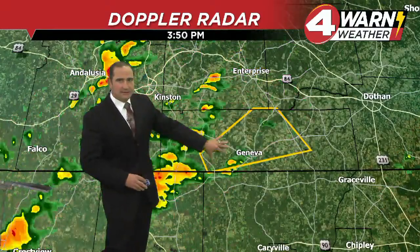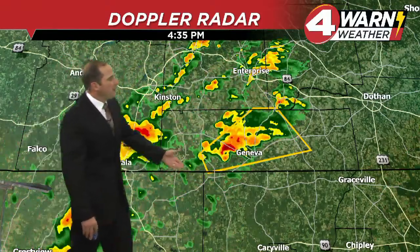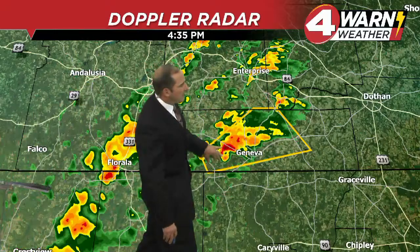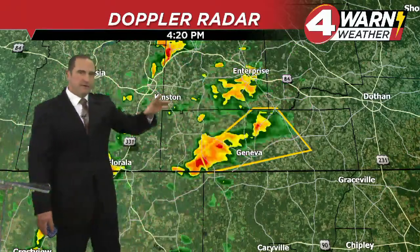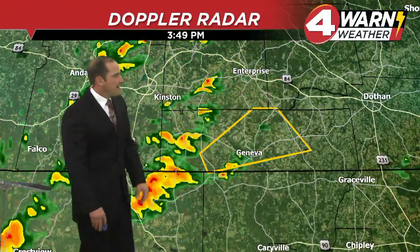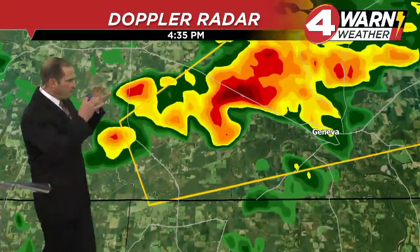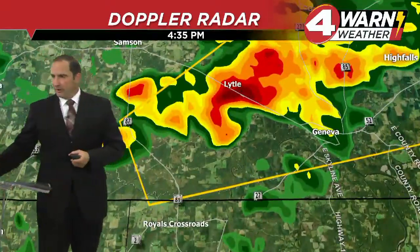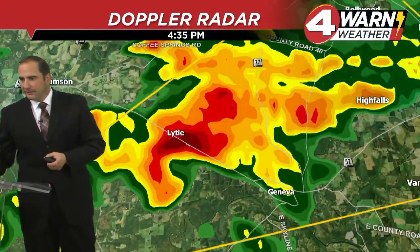Again, no lightning with this cell, some intense rainfall indicated by dark red. This is tracking off to the northwest, so that will carry up into say the western part of Houston County, the southern part of Dale County, passing south of Enterprise here over the next half hour. The movement is pretty good here off to the north and to the east. And again, as we kind of zoom in here, what you're looking at is that area of rotation now off to the west, northwest of Geneva.